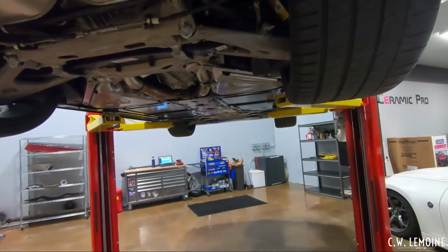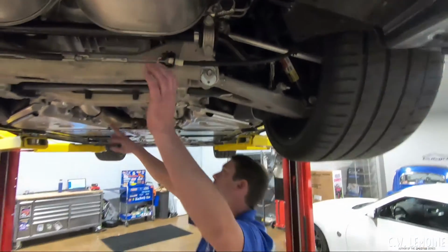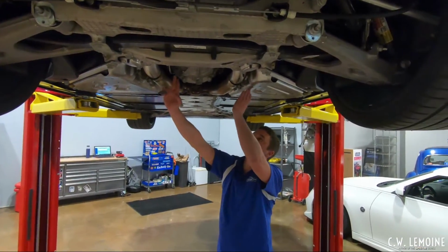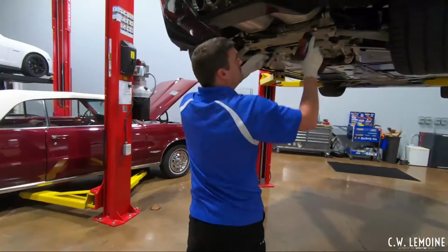What gets replaced? It's just these? Basically, it's going to be the mufflers all the way back to right here. So it's from the axle of the car all the way to the tailpipe.